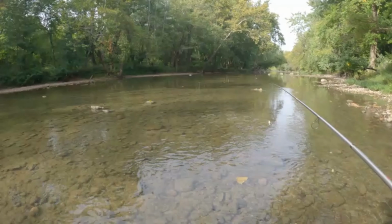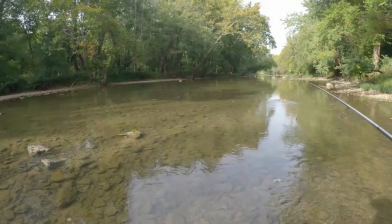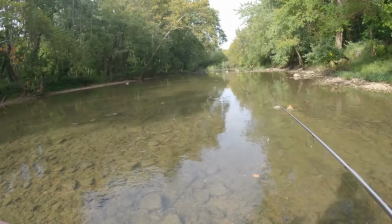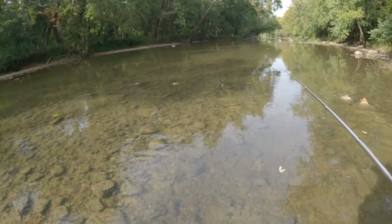One thing, guys, I have noticed about river fishing and creek fishing, working your way fishing upstream, to me, seems like I do better. Sorry, guys, I'm seeing all kinds of little fish here. I don't know if y'all can see them, but so many of them. Anyway, working your way upstream seems to work out better for me.